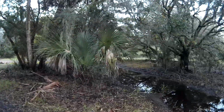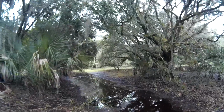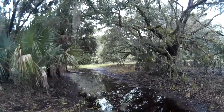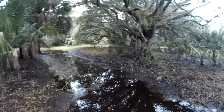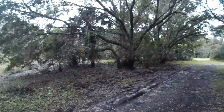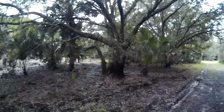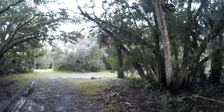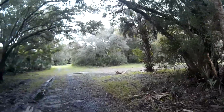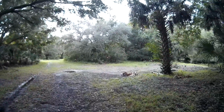And back there, directly back there, is where the pinned location is. Now we have two pinned locations, but I'll say the pinned location back in the field. And as you can see, here's the water that runs all the way back there. So I'm just going to leave this filming as I walk. And like I said, with it being so quiet and everything wet, I'm hoping to run into some cool wildlife, because they won't hear me coming.